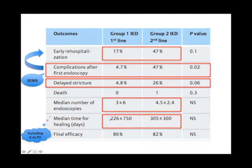And median time to healing was also less, although this was not statistically significant, but we can see there is a definite clinical advantage of using endoscopic drainage as a primary modality. So this median time includes 6 months of follow-up, that is 180 days. If we subtract from 180, it is 46 days. So the median time of healing by primary endoscopic drainage is around 46 days.